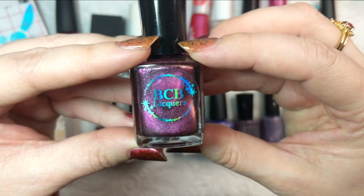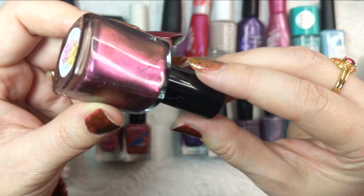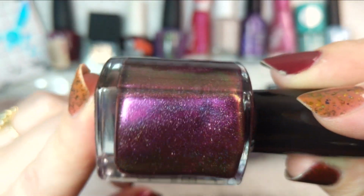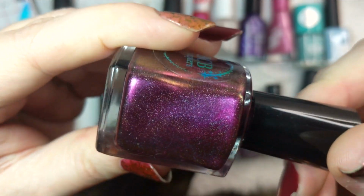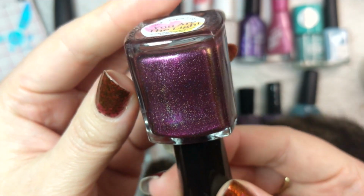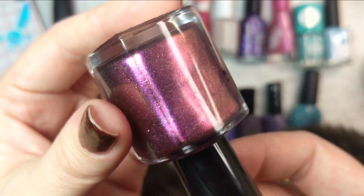The third one is by BCB Lacquer. This one is called You Are the Light. This is a really beautiful shade. It's sort of this deep berry shade, sort of leaning purple, and it does have multichrome shifts in it, so I see some orange and gold on the edges and some more holographic. I think on camera I'm seeing a little bit of purple as well.